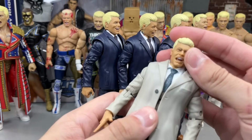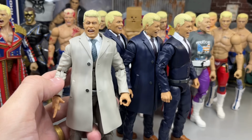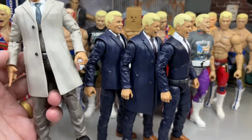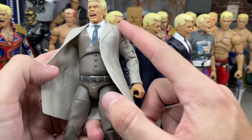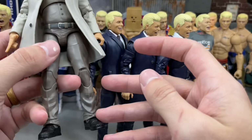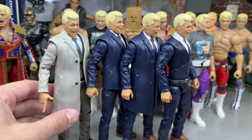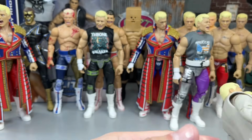And then we have the Chase variant, which is this. It's the 1 of 3,000, I think. It may have been 1 of 5,000 version of Cody, which is this figure just in gray. And you guys can see it has the 2-tone, so it's got the light gray coat with the dark gray underneath and the blue tie. Very sweet figure. Black loafers on there. Very good-looking figures. I love that suited Cody. So, you know, I have a few of those as well.